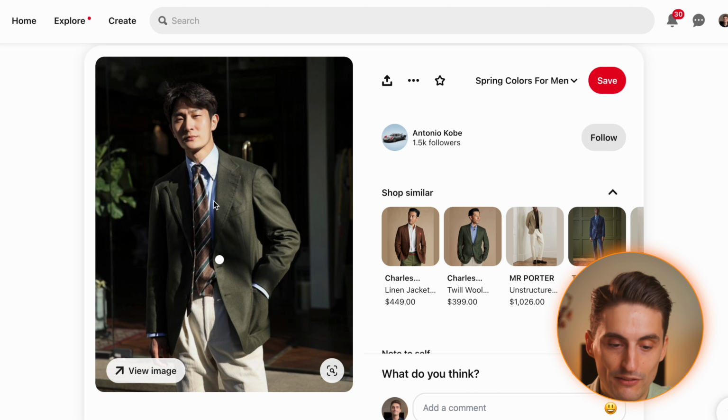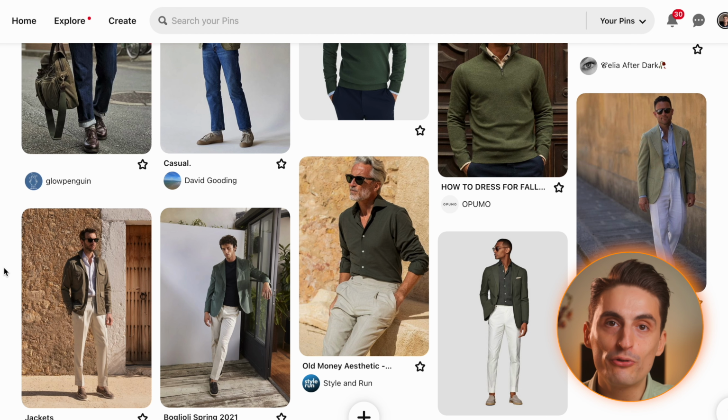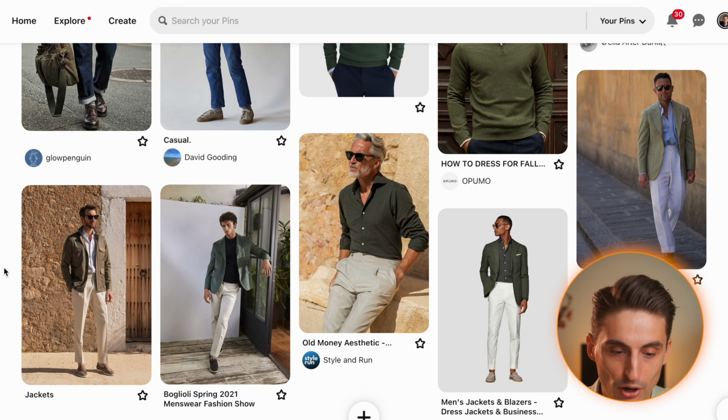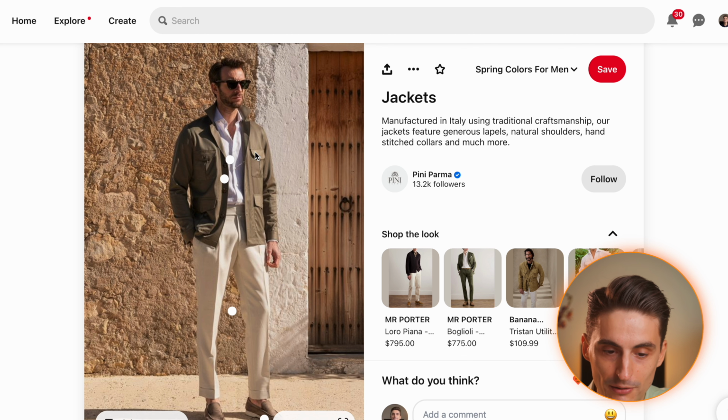And in this example you can see again that olive works really well with the light blue shirt and with more neutral colored cream or stone trousers. And so far most of the outfits were more geared toward the beginning of spring, but when you look at the end of spring and we're slowly moving into summer, then normally the trousers can also become a little bit brighter. And that's something you can see for example here by Pini Parma.